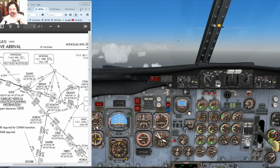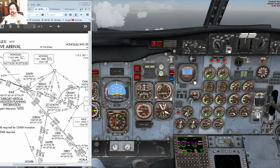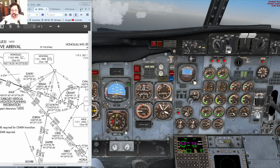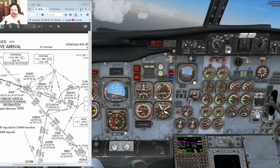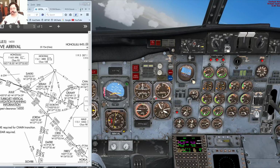Aloha 2211. Aloha 2211, you say? AVO. 2211 is going to maintain 5,000, left turn 290. Heading 290 down to 5,000, Aloha 2211. 250 down to 1990, contact tower 118.1.